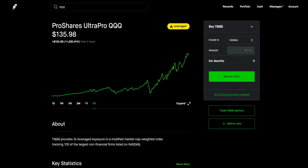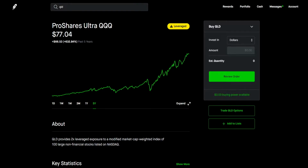Without further ado, let's get started. A leveraged ETF is a marketable security that uses financial derivatives and debt to amplify the returns of an underlying index. So while a typical ETF tracks its index on a one-to-one basis, a leveraged ETF may aim for 2x or 3x the returns of the index. This can greatly amplify both gains and losses.